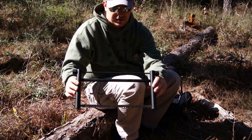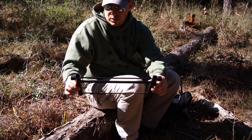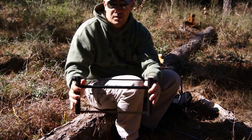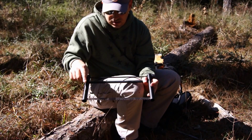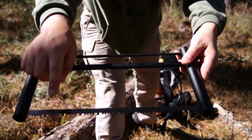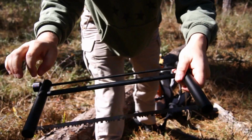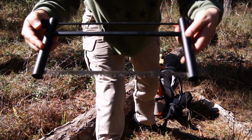So I'm gonna try it out here, see how well it cuts, give you guys a status review of what I think of it. But it's pretty flimsy. I don't know how strong it is, but it's compact and portable. And you see it's got serrated edges there. And these just tighten up, creates tension on the blade. So let's go try it out and see what she does.